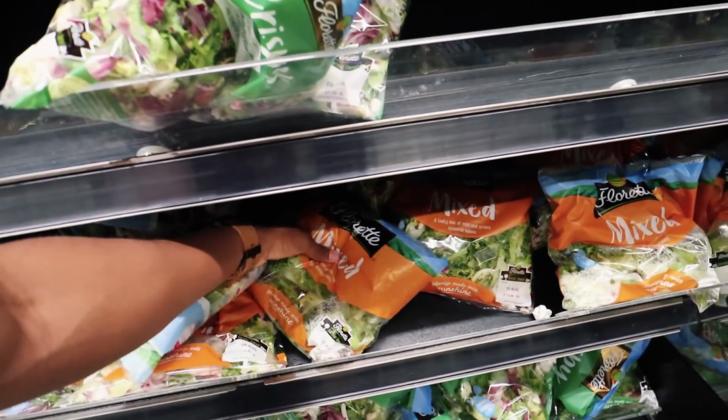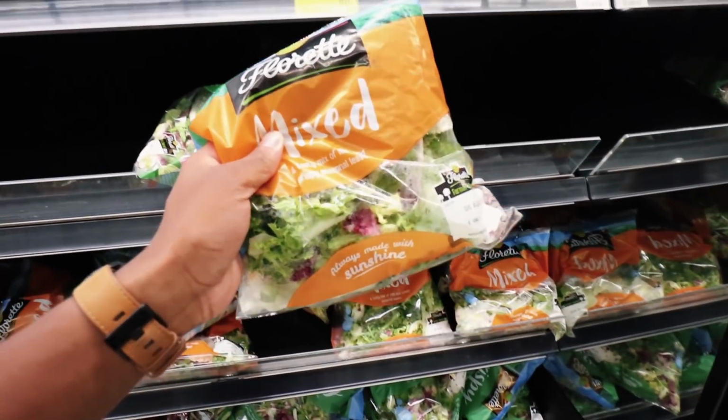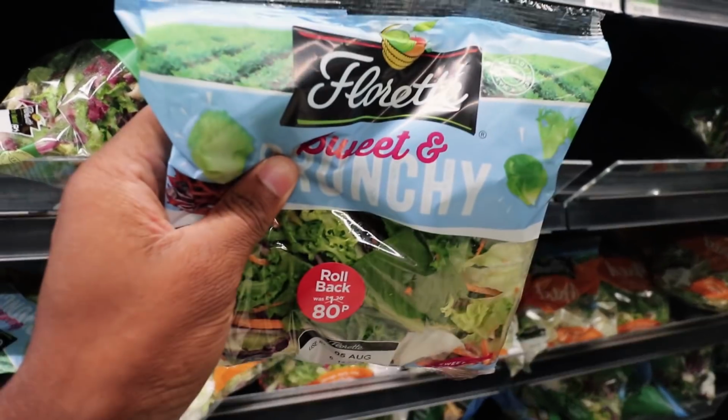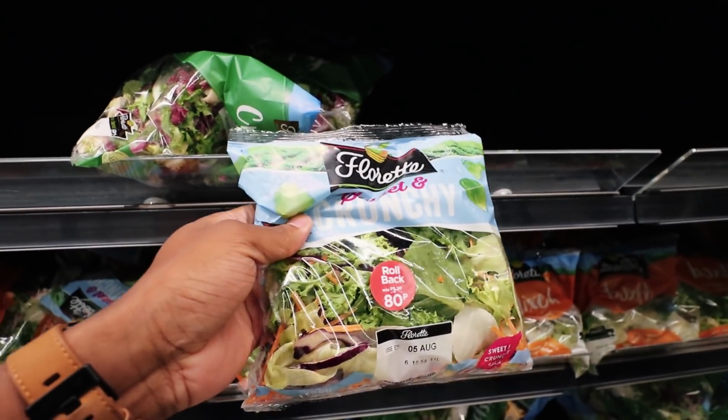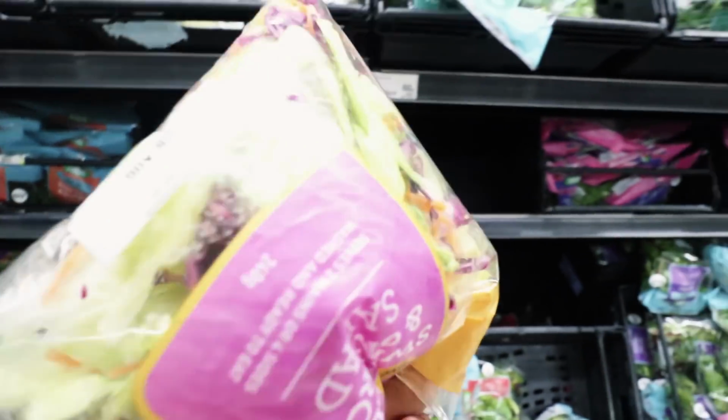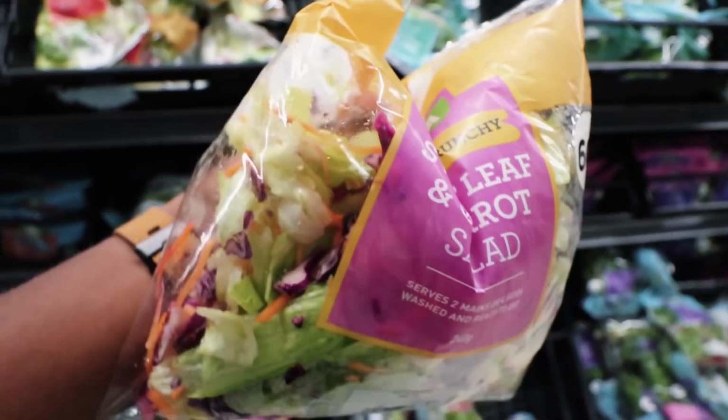Don't forget some sort of salad, purely because of the extra micronutrients, and it is a good filler for food. I personally like the sweet and crunchy ones. It's been a new thing of mine. With every meal I try and have one of these, just because it helps fill you up so you don't crave other food. This is actually the one I meant. This is the sweet and crunchy salad I normally get.